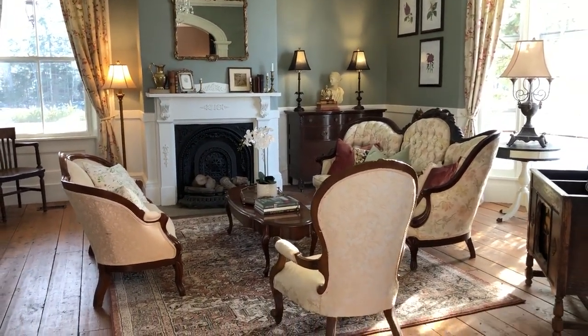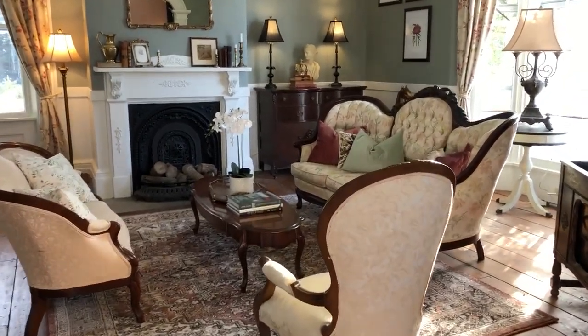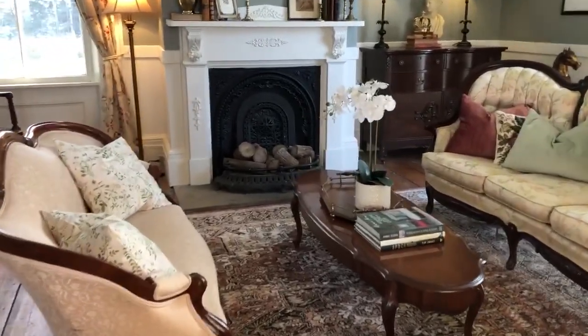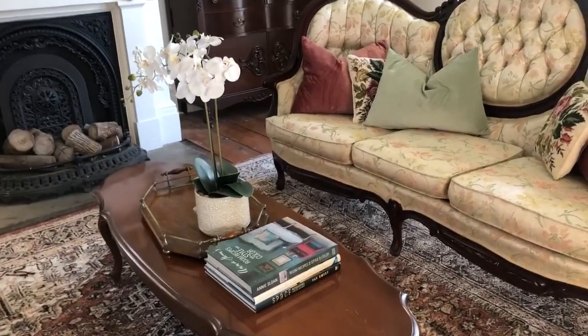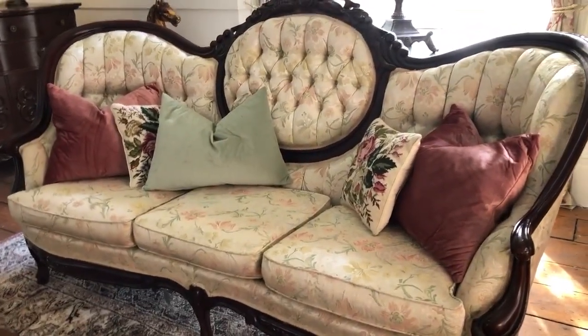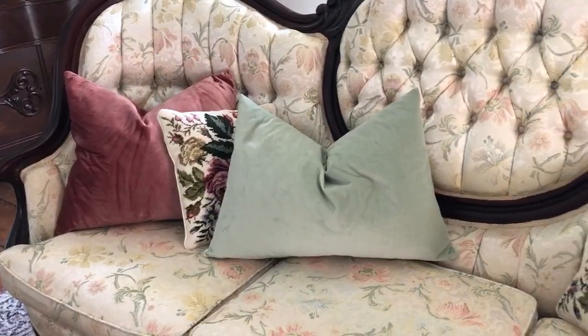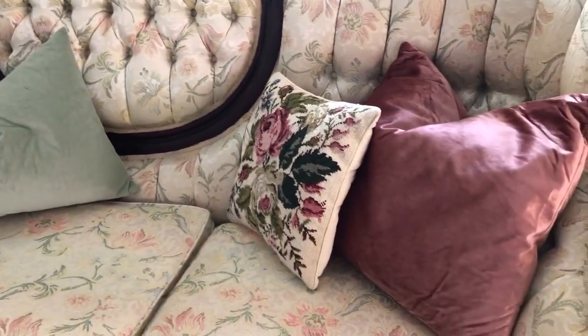But this week I have been working on trying to add some soft furnishings and a bit more detail to my decor, which is the really fun piece. So I thought I would share with you some of the pieces that I've been adding. The first one is my cushions. I've added some colored cushions, which I think really adds to this couch. It's a beautiful couch, but it definitely needed a bit of color added.